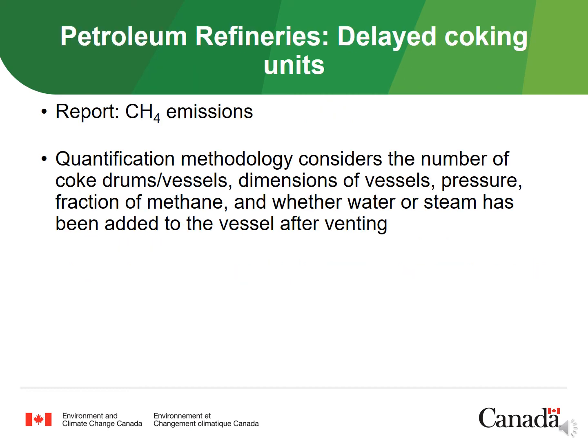For delayed coking units, reporting of methane emissions is required. These are to be quantified using the number and dimensions of coke vessels, pressure, fraction of methane, and also considers whether water or steam have been added to the vessel after venting.